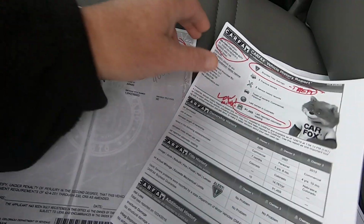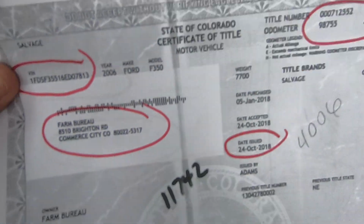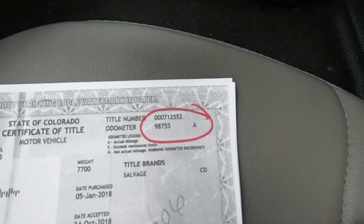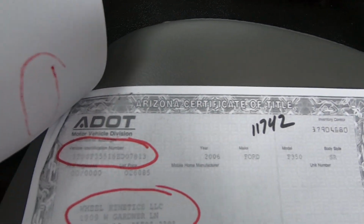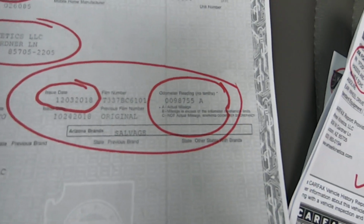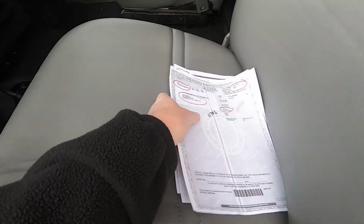All right, there's that. And this is the title we received from Farm Bureau Insurance. There's the VIN. It was issued to them on October 24th with 98,755 miles. And then we took that title and got an Arizona title in our name on December 3rd, 2018, with 98,755 miles. Now you've seen all the paperwork here.